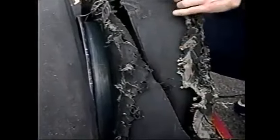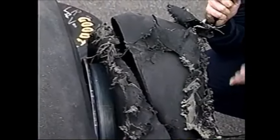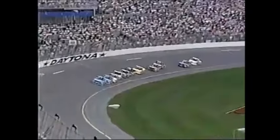Dave Burns. Amy, speaking of inner liners, these tires came off of Steve Grissom's number 43. You can clearly see how the extra 10 pounds of weight the inner liner adds are in the tire. This is the one that got chewed up. The other one, obviously, part of the problem as well. But things like that will save these guys on the superspeedway like Daytona.